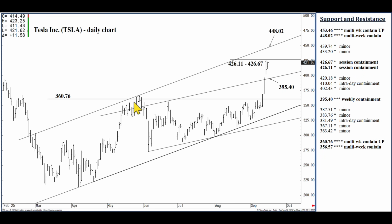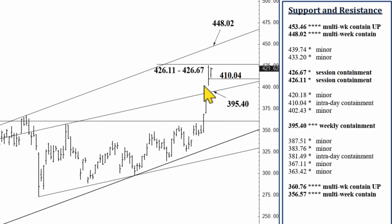Let me take a look at this, and I think this is really our setup for the day. 410.04 is an adjusted intraday downside pivot point, above which I expect 426.11 to 426.67 today. 410.04 is the low settlement price following this move high, which is nothing more than Monday's high and Monday settlement price. Monday settlement at 410.04 may contain intraday selling pressures. If we break 410.04, we could see 395.40 today, where we could bottom out.